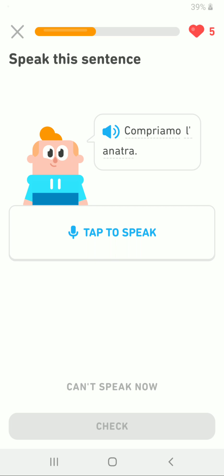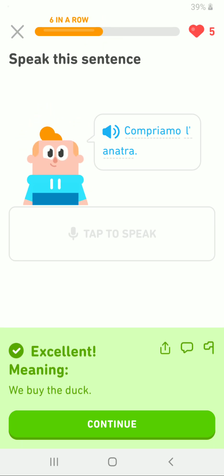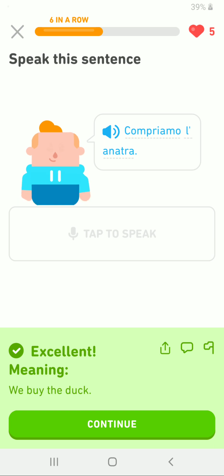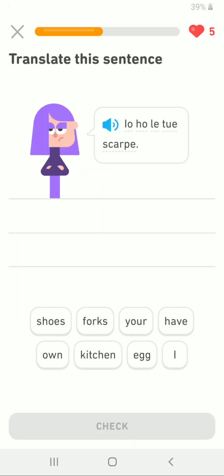Compriamo l'anatra. L'anatra, un'anatra, it's a duck. So compriamo is we buy, yes. Compriamo, compro, compri, compra, compriamo. I think that's how you conjugate comprare. Io ho le tue scarpe, scarpe, shoes.